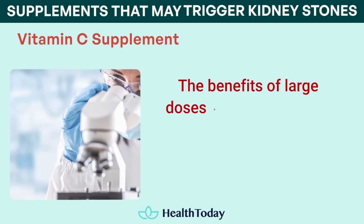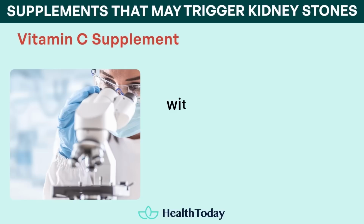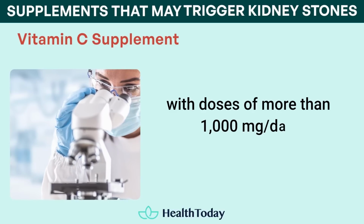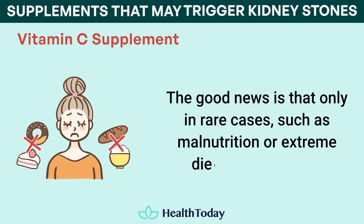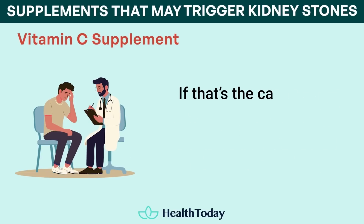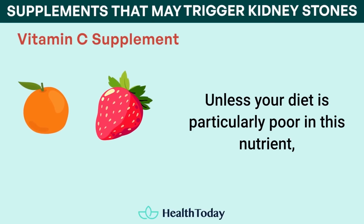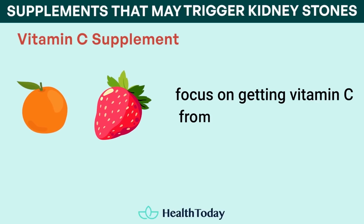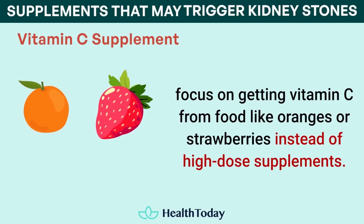The benefits of large doses are unproven, and studies have shown an increase in stone formation with doses of more than 1,000 milligrams per day. The good news is that only in rare cases, such as malnutrition or extreme dietary restrictions, is it necessary to take a vitamin C supplement. If that's the case for you, it's always a good idea to check with your doctor about alternatives. Unless your diet is particularly poor in this nutrient, focus on getting vitamin C from food like oranges or strawberries instead of high-dose supplements.